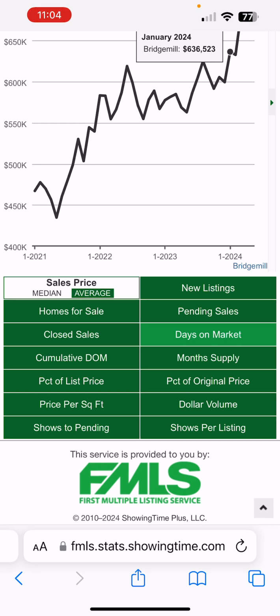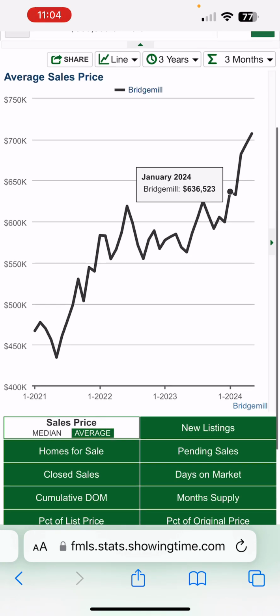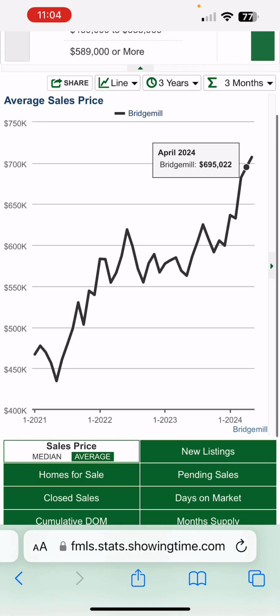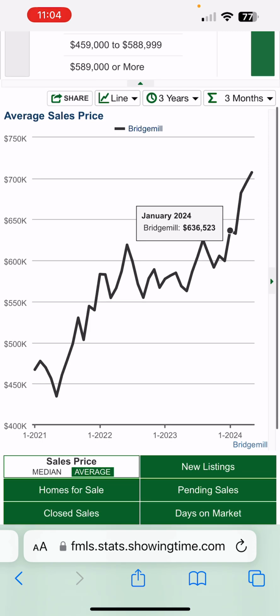Bridgemill, here we are. We're going to start taking a look at what we've got going on. It's June of 2024. And if you've been following us along, I do this pretty monthly and just review what's going on. So very interesting. These are the sale price. Let's jump right into this.